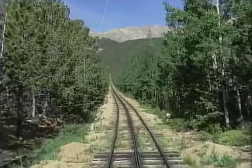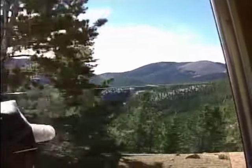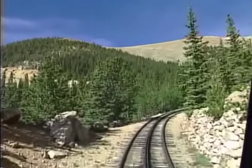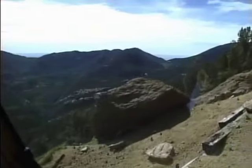The steepness of the track is very apparent. The maximum grade on this railroad is 25%, which means that the track climbs 25 feet up for every 100 feet that it goes forward. By comparison, the steepest grade that any other train in this program will encounter is 4%.